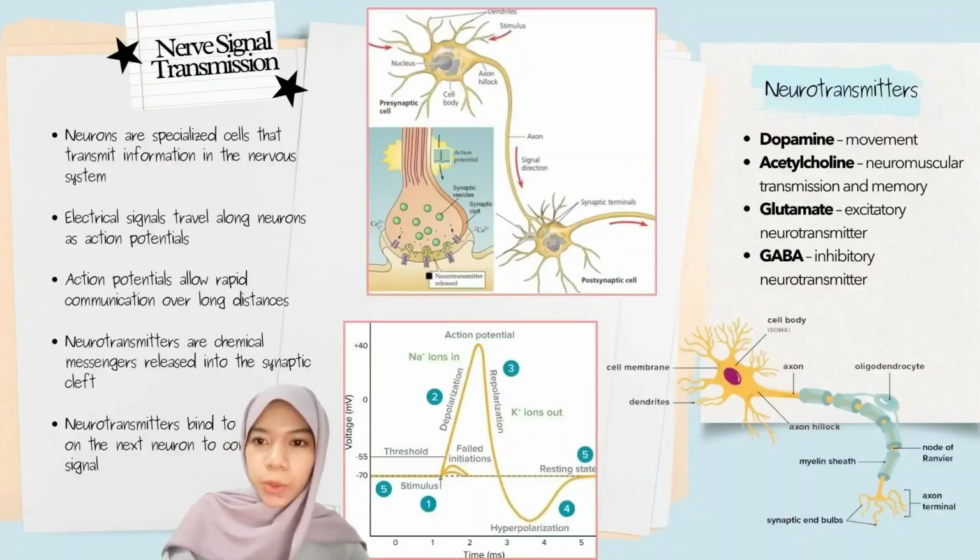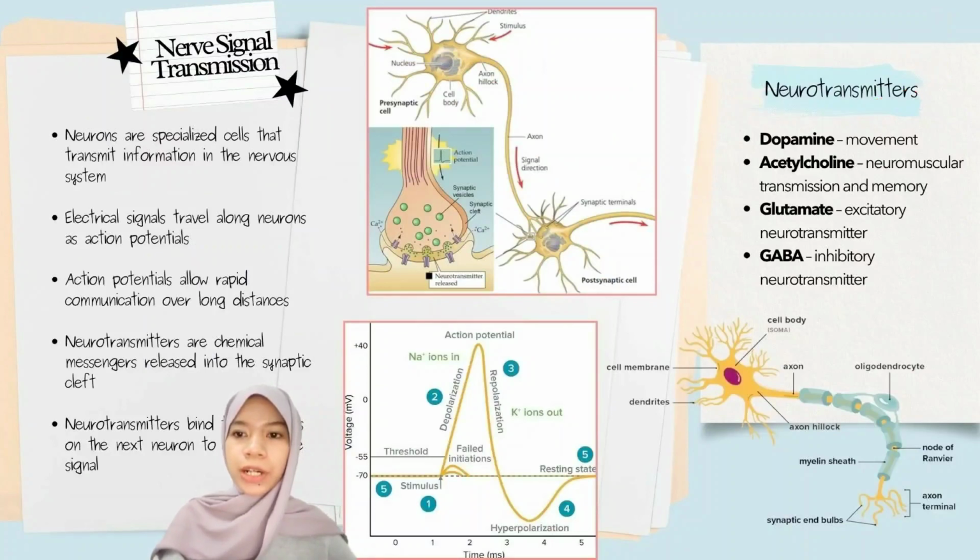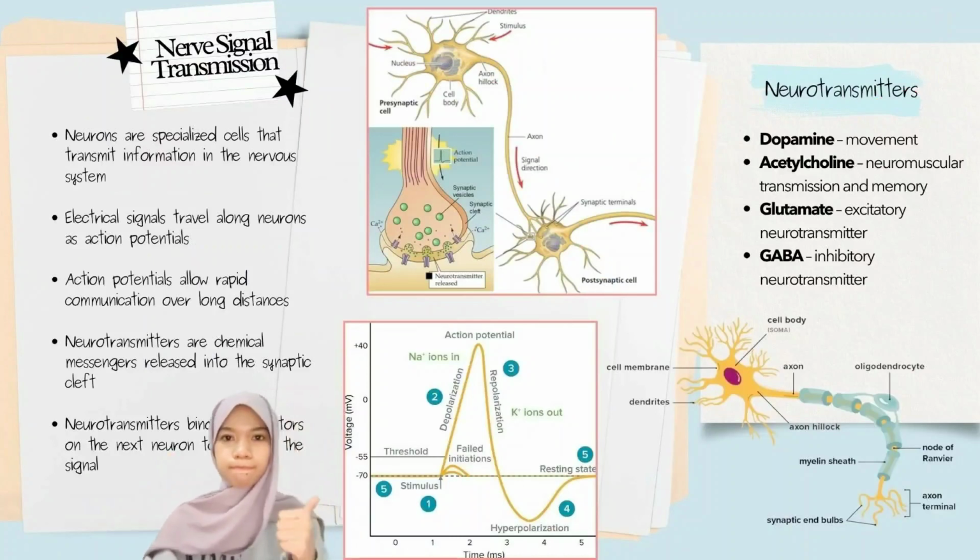Yeah, so these are the examples of neurotransmitters. We have dopamine, which is for movement, acetylcholine for the NMJ, glutamate for excitatory, and GABA, which is an inhibitory neurotransmitter.